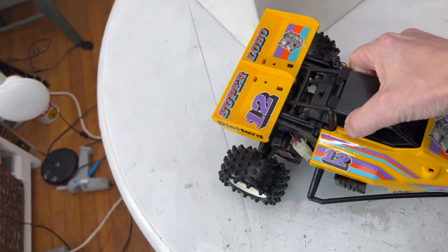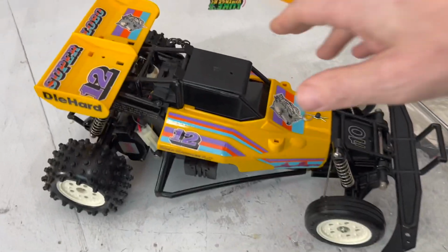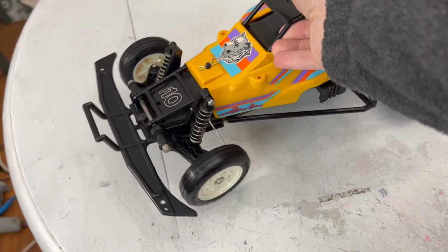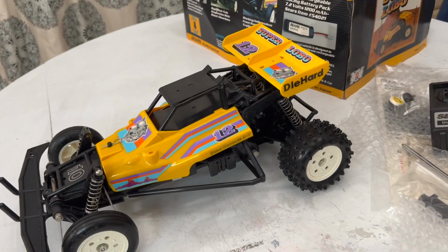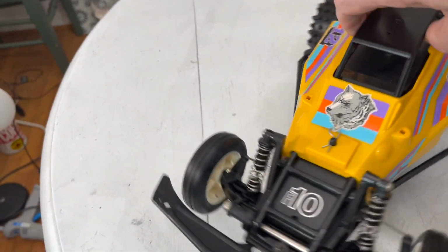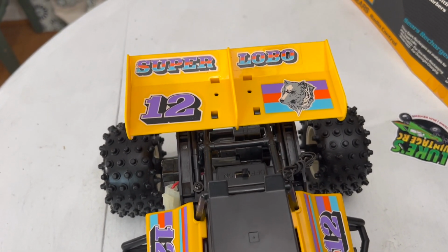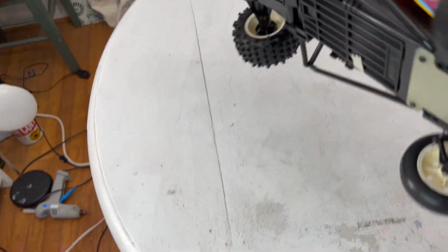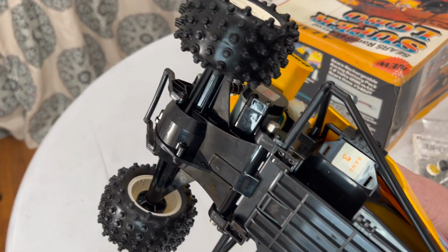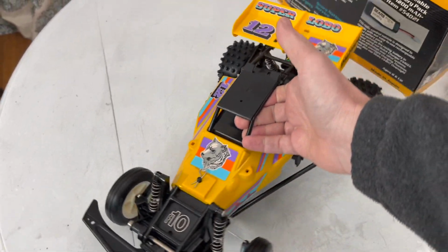Pull this thing out. There we go. Wow, that looks amazing. Man. Yeah, you usually see these all beat up. That's so cool. I am excited for this, guys.